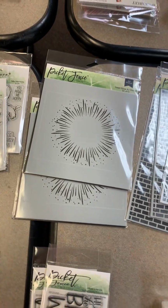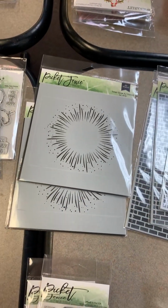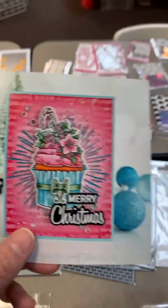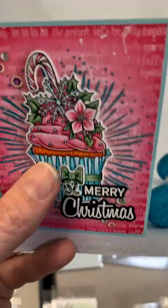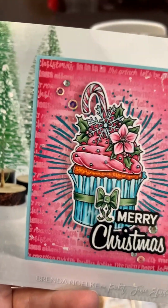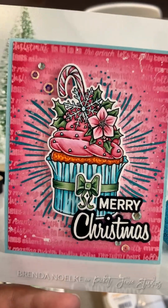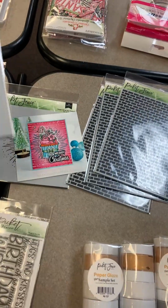You've got it, Miss Vicki. Putting it to the side right now. I do have, they did send a little sample of that one there. So you can see this one here, just how they did an image colored and cut out right on top of that inner glow stencil. I think it just makes a really cute card. Sharon wants an inner glow. You've got it, my friend. Adding that to my pile.